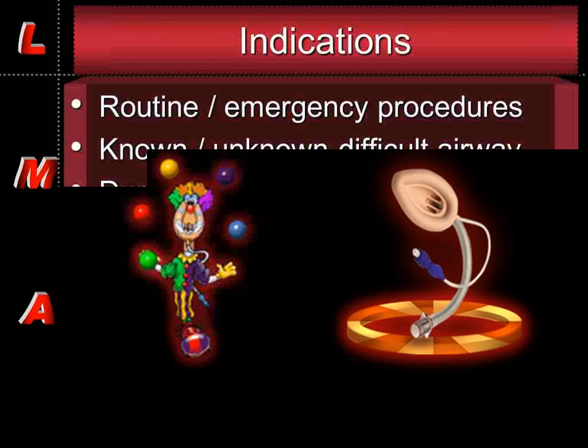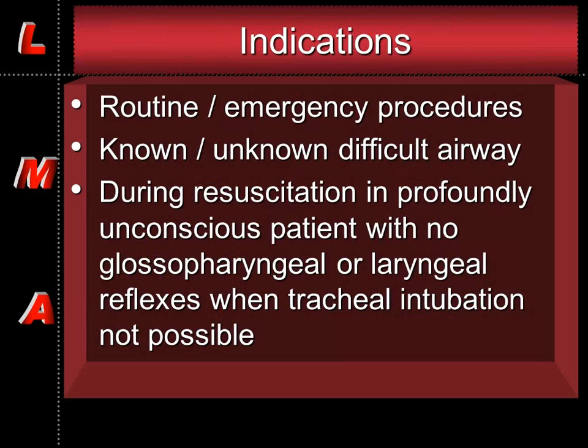LMAs. The ideal original intent of the LMA was in the operating room for simple procedures. It is not FDA approved for what we do, just like the King LT. It's not FDA approved for pre-hospital settings, even though it's used. Routine emergency procedure, if we don't know that there's going to be a difficult airway, for the patient that is profoundly unconscious, that we don't want to put something in the back of the throat and then they start gagging and throw up. That would be bad. And then from there, anything with a reflux.